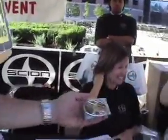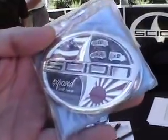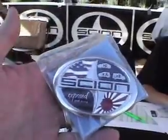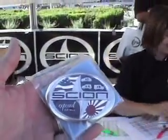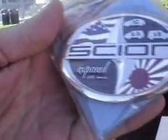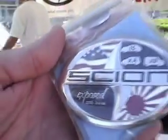Toyota did this really cool thing this year. We've got these badges for every person. This is just like the old school rally badges. It's got Exposed, the silhouette of all the cars, the American flag, the Japanese flag. This is designed to go right on the grill of your car, of course. It'd be a little hard to do on the other grill. But that's one of the nice things that Toyota's doing for all the owners.